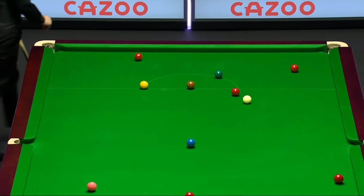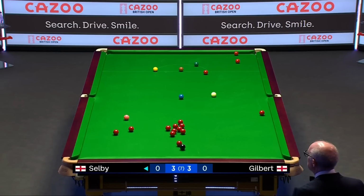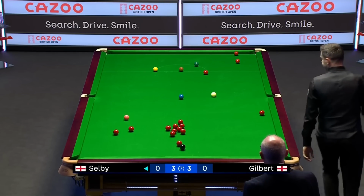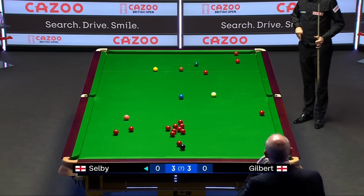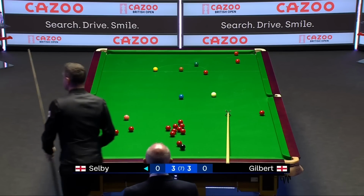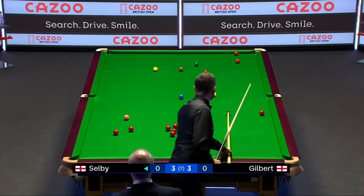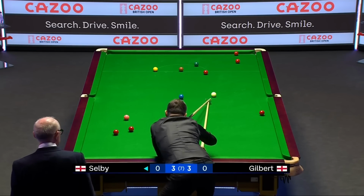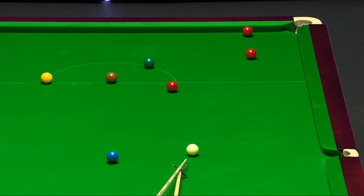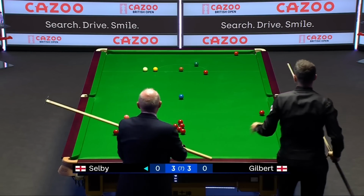Well, had to use it with a bit of pace to try and get the cue ball out, but well, another chance missed for Dave Gilbert. Will he get another one? He's taken the red on with the rest. He's just got to avoid the green here. Depends on which way he plays. Does he play it off one cushion or two cushions? He's playing off two. Looks pretty good. Yeah, excellent shot.